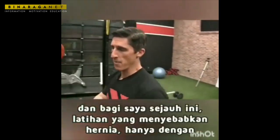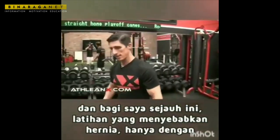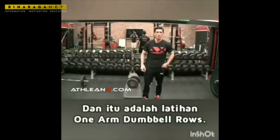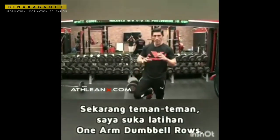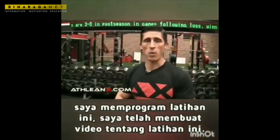And for me, by far, the exercise that takes the cake for causing hernias uses just a single dumbbell in this bench, and it's the one-arm dumbbell row. Now, guys, I love the one-arm dumbbell row. I've programmed the one-arm dumbbell row. I've done videos on the one-arm dumbbell row.